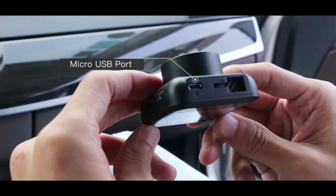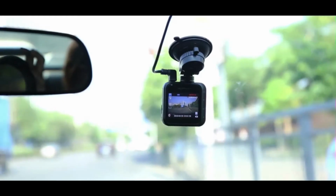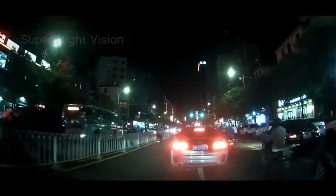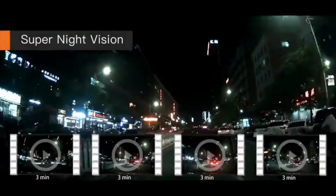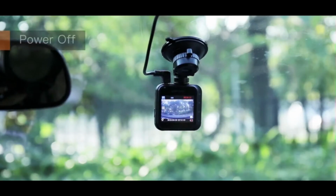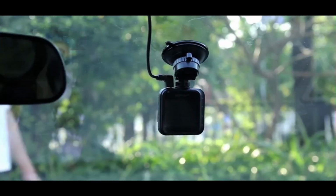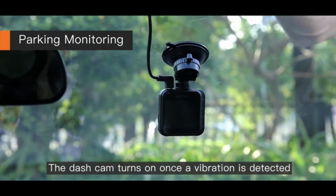Appman Mini Dashcam is one of the top of the line currently available in the market. It has a 1080p recorder with night vision and captures great at a 170-degree wide angle. It has motion detection, parking monitoring, and a G sensor so it backs up the recording automatically in case of emergency, and it has loop recording as well.